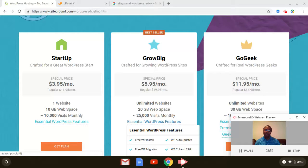Obviously, when people are searching for you online and they're trying to load your website from wherever it is that they're located, CDNs help to speed up that process, to speed up the page loads, to speed up serve time. That way your pages load rapidly. SiteGround gives you that for free.